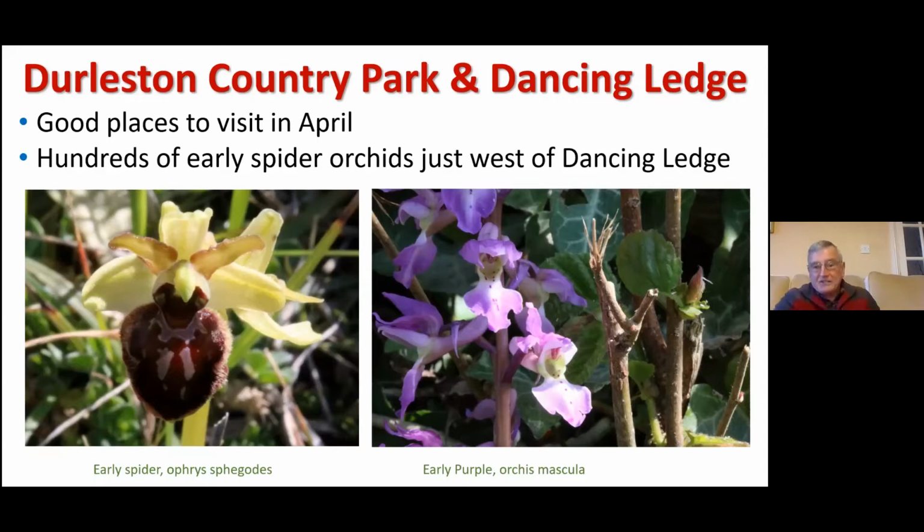The other place that I've mentioned is Dancing Ledge. At Durlston Country Park, you'll probably find maybe a dozen, for example, of the early spider orchids. If you go to Dancing Ledge, you'll probably find about 800 of them over quite a large area, but there are an awful lot of them.